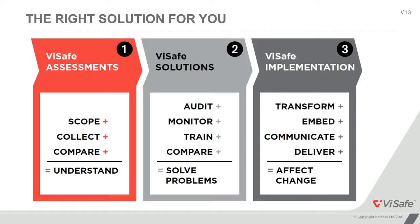So that's just one area where our technology and data can be embedded to get better outcomes, but there's also opportunities in pre-employment screening and other parts of the business. I'm not going to go into those in too much detail because today I really want to focus on myViSafe. But if you'd like to know more about those areas, please feel free to contact us after the webinar.